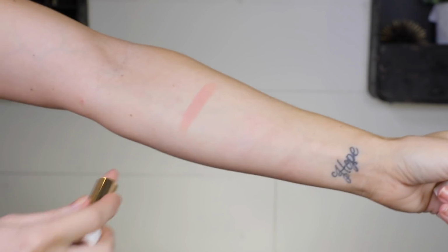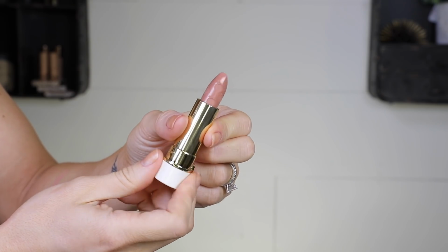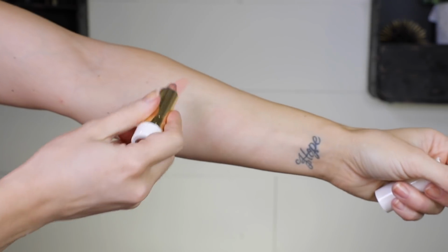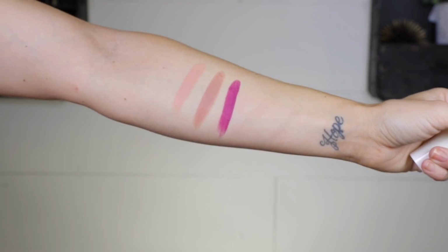These retail for $21. There's quite a few shades. I think there's 20 shades. I have 3 of them here, so there's a nice variety. Very comfortable on the lips, very opaque. Has that nice peachy scent, but once it goes on your lips, I find you don't smell that anymore. The 3 shades that I have here are Dollface, a really light peachy nude. Sunday Funday, which is on my lips, which is a perfect nude. And then Drunk Doll, which is a brighter fuchsia, purpley color.